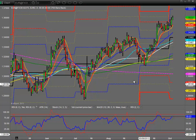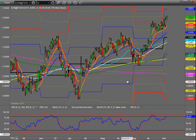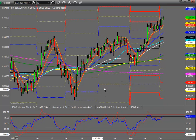Okay, let's firstly have a quick look at the market. Then I've got a couple of reminders for you of some things going on. Firstly, the markets themselves. Euros pushed up higher here.